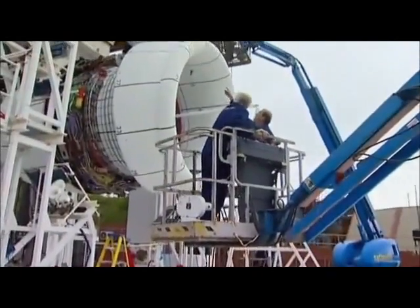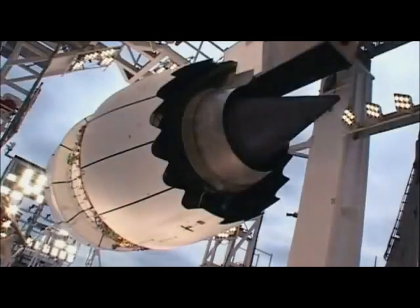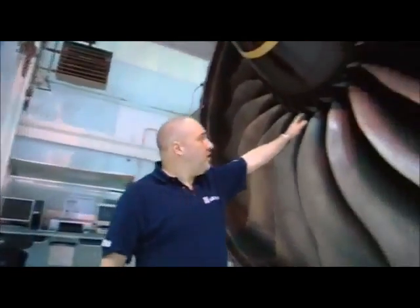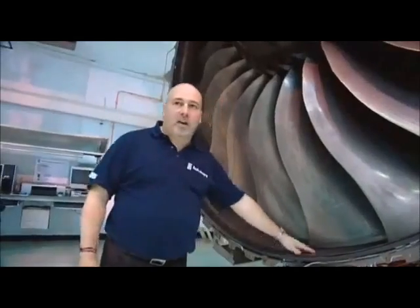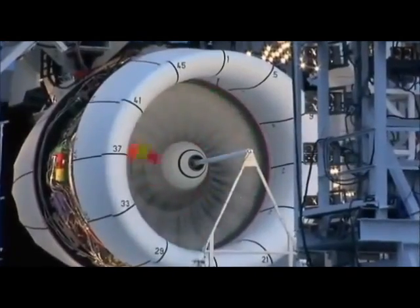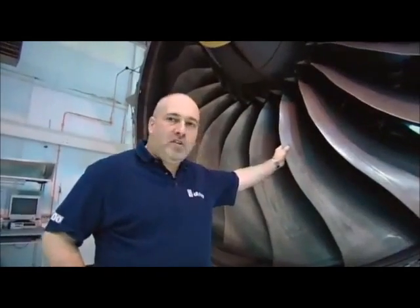Well, it's an absolutely key test in that we need to make sure that there's no chance of the fan blade escaping. On the test, there's an explosive detonation which releases the blade from the disc at max takeoff speed and fires it into the fan case. When this event happens, the energy that's generated by the blade coming off is about the equivalent of a 1-ton car being dropped off a 200-foot cliff.